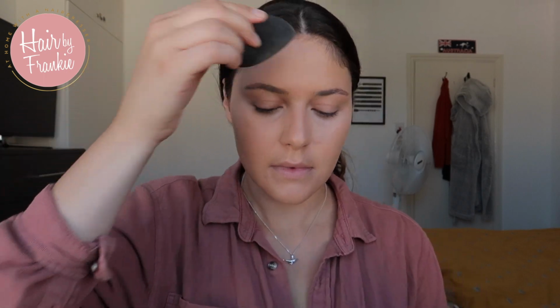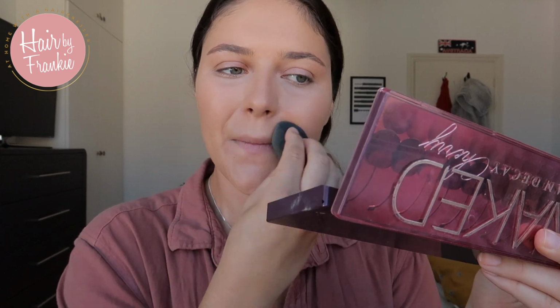Now I use any excess product to go along the bridge of my nose and in between my eyebrows like this. And then with a tiny bit of product, I go on the top of my lip here and here just to cover those 2 bits of pigmentation.